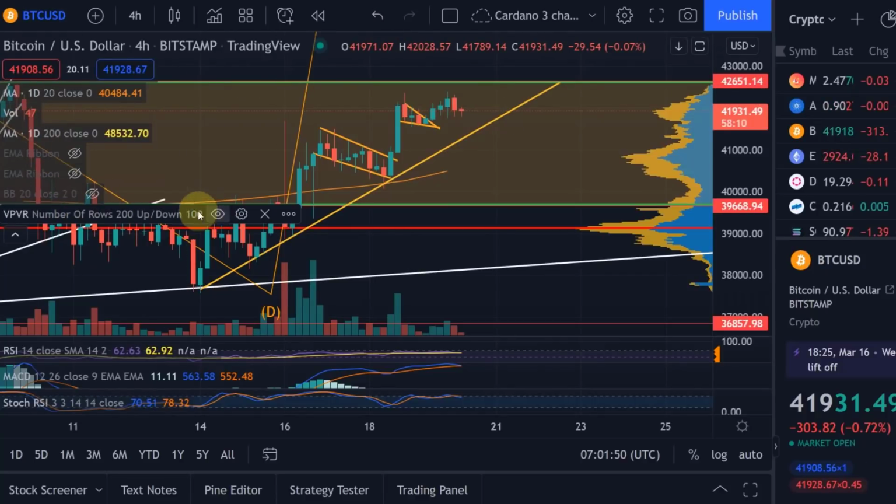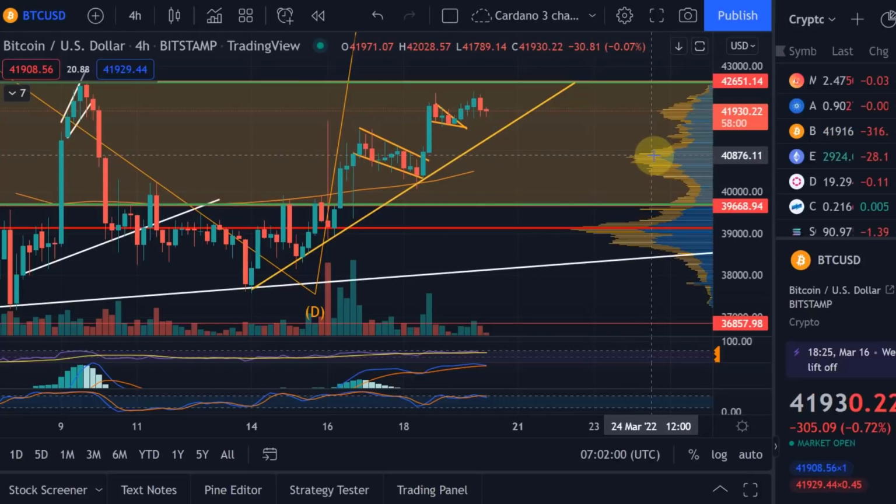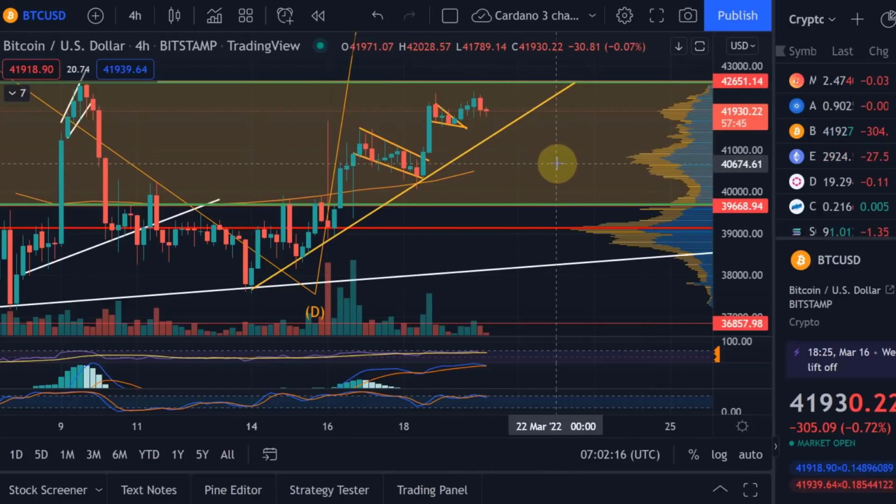So let's put the VPVR on this chart, and there you go. This shows the historical volume. We can see a very big area of support down here at around 39K, and this is also probably why we are currently finding resistance around 42K. Should you fall now, you're probably going to find support in the area between, I would say, 40.4 and 41K. This is where we might be finding support should you lose this ascending trend line.